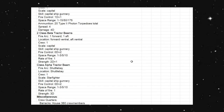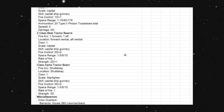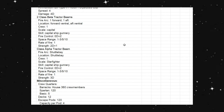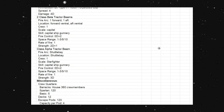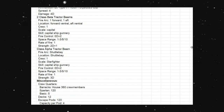All right, so we have 2 class beta tractor beams, one forward, one aft. They have a fire control of +2, and a strength of 2D plus 1. And then we also have an alpha class tractor beam for the shuttle bay to bring in the shuttle or starfighter or what have you. And that has a fire control of +2, strength of 3D.